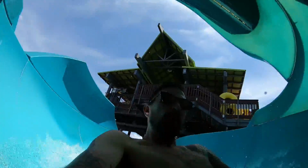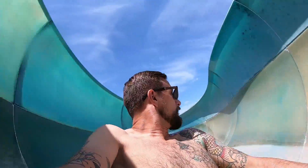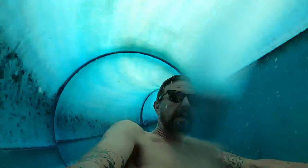Whoa, okay, up the wall. Oh, backwards again. You guys can see where we're going, but I can't. Oh no, I thought we would have turned around by now. Oh, we're going fast. Okay, well this is kind of nice and really. Oh, no waterfall. Oh, okay.